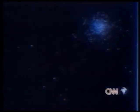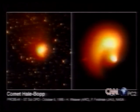Dirty snowballs is what they are. Chunks of ice and interplanetary dust mixed together. Scientists can't see the core, but estimate Comet Hale-Bopp has a diameter of about 25 miles. Congratulations on your discovery. No, I'm an amateur.